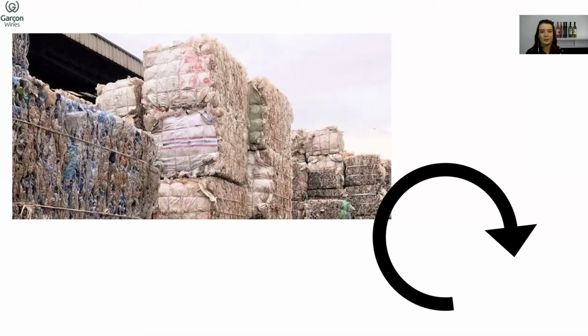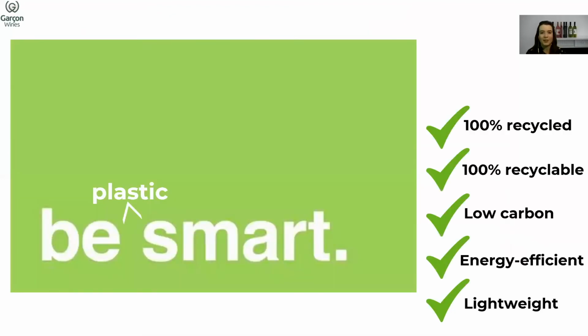But we need a switch in mindset to see those good types of plastic not as pollution or waste, but as a valuable resource, so we can fund and fuel its collection and contribute to circular models to help mitigate those adverse environmental effects. The important thing is to be plastic smart. We should realize that there are those good types and bad types of plastic.